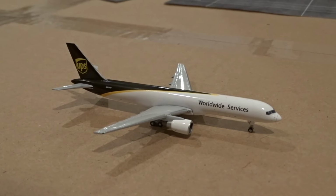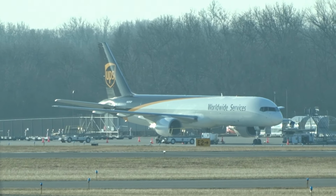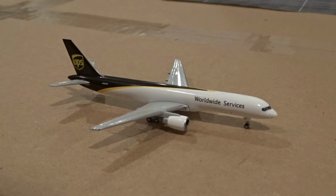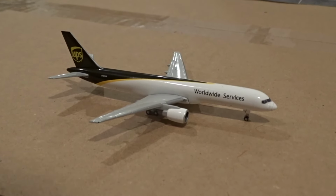Just landed and just turned off the runway after arrival from Louisville. I don't think I mentioned this earlier in the video, but UPS is the only cargo airline operating regularly to Peoria. They fly 757s and 767-300s, which is really cool. Peoria gets the 767s every so often, a couple times a week.